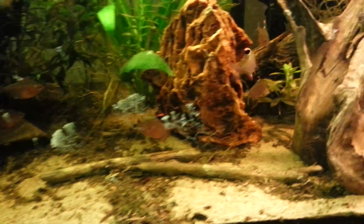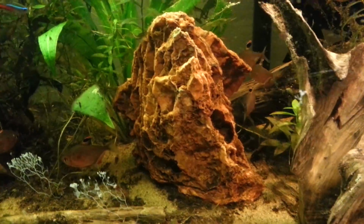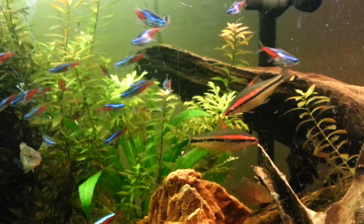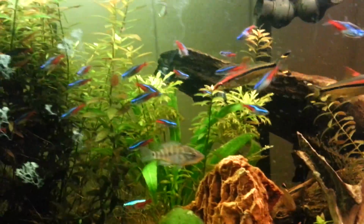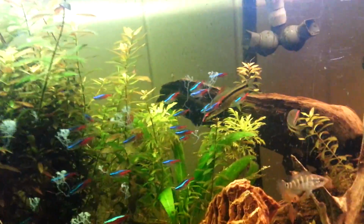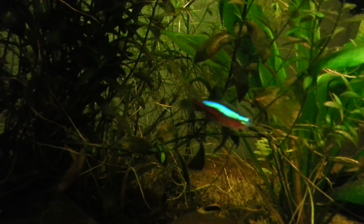There's also a school of 10 bleeding heart Tetras, 2 roseline sharks, some zebra danios, and I don't know if you'll be able to see him in this video, but there is 1 cardinal Tetra. Actually, there he is right there. Yeah, there is 1 cardinal Tetra.